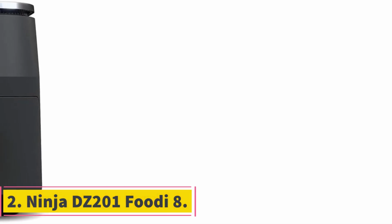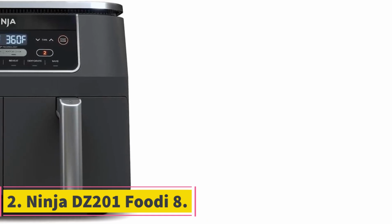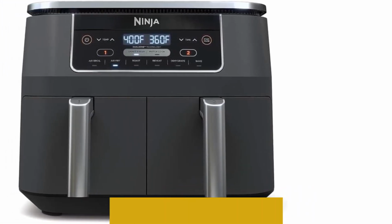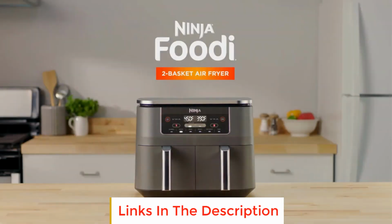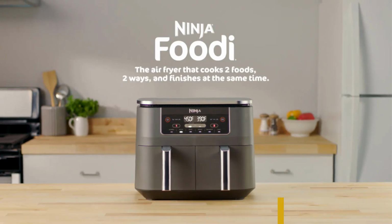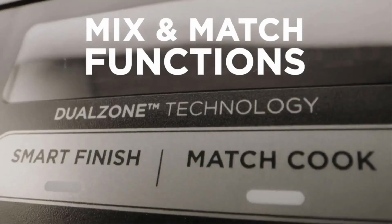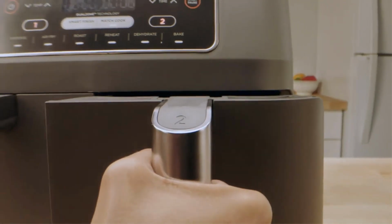Number 2. Ninja DZ2 Foodi8. The Ninja DZ2 Foodi8 is a game changer in the world of air fryers. Its standout feature is the inclusion of two independent baskets, setting it apart from traditional single-basket air fryers. This means you can cook two different foods in two different ways simultaneously, eliminating the need for back-to-back cooking sessions.